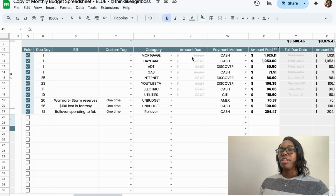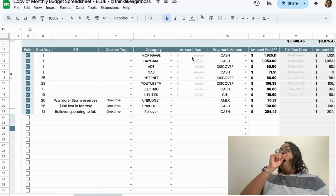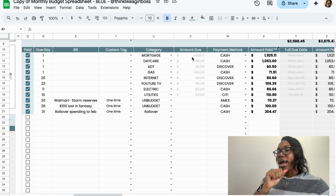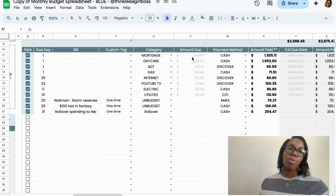Electric, we paid 86.66. Our utilities, which is our water, trash, sewage, and our exorbitant tax fees, was $110.90. And then we had 3 budgets. We had a winter storm here in Texas, and I didn't even think about it because I have actual cash for things like this. Goodness gracious, I have cash for this exact thing. However, I did a Walmart delivery, and so I just paid it out of our household checking account. Or I charged it to the credit card, but I paid it back with our household checking account.